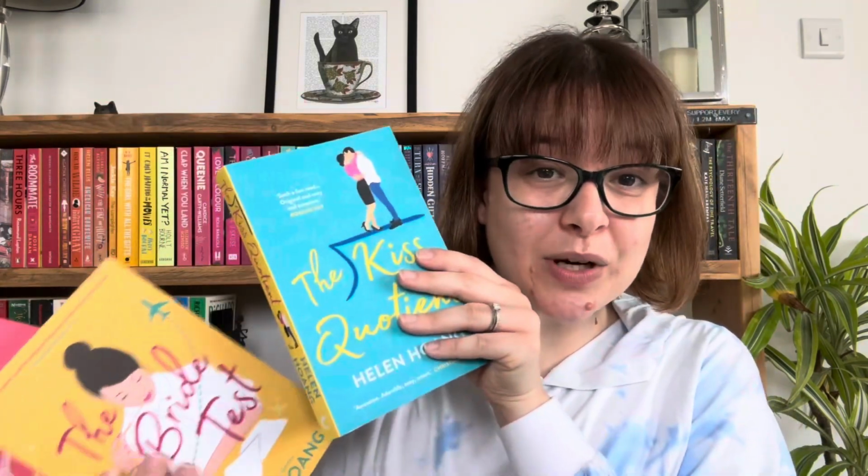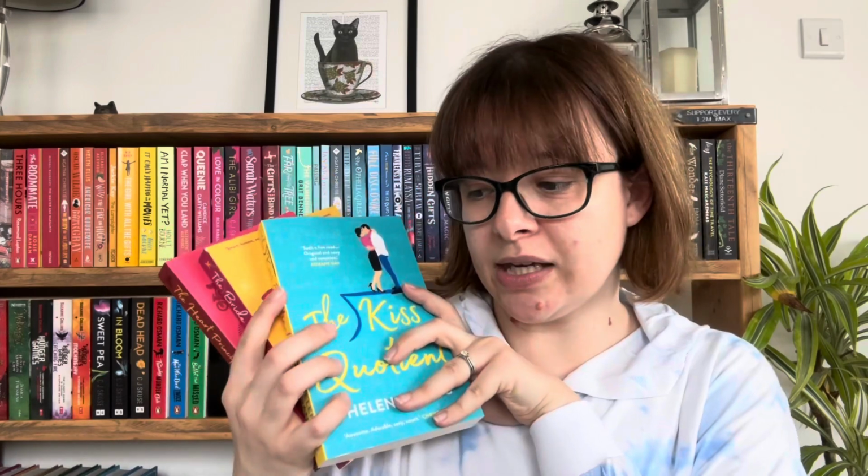I've only read this first one, so I'm excited to read the others. These are all romance books, and they're companion novels, so I don't think it's the same couple all the way through. I think it's like family members or a friend of a friend or something, and all of them have got neurodiverse rep in them. I really enjoyed the Kiss Quotient when I read it a couple of years ago, so I'm excited to reread it and then get into the other two as well.